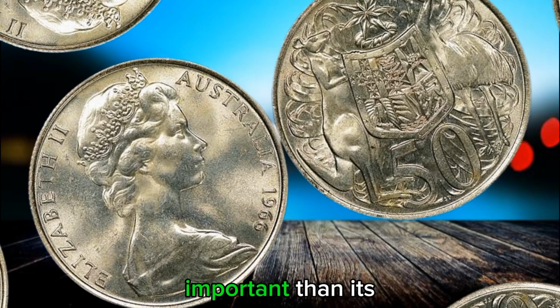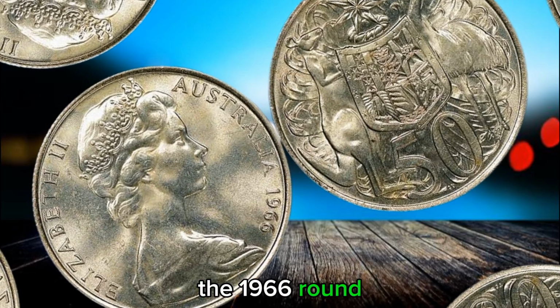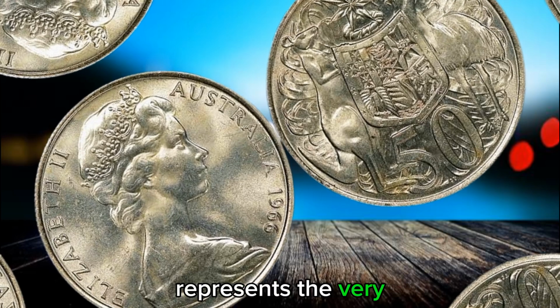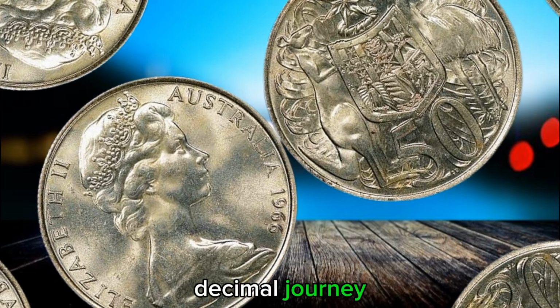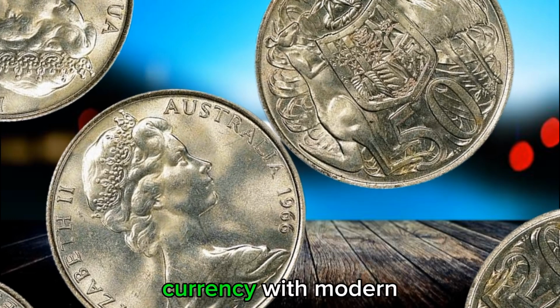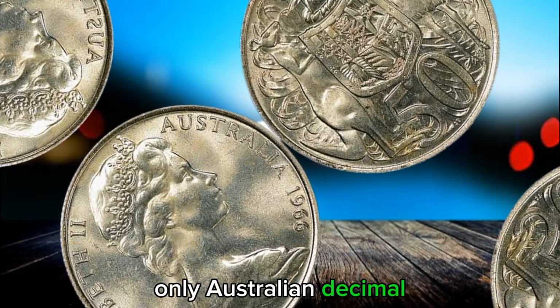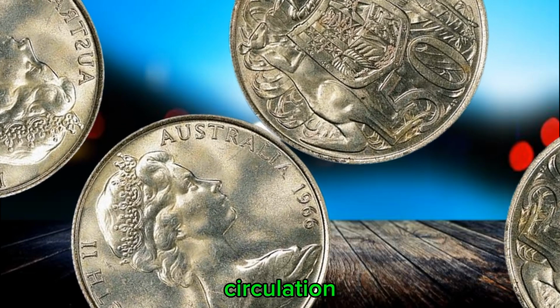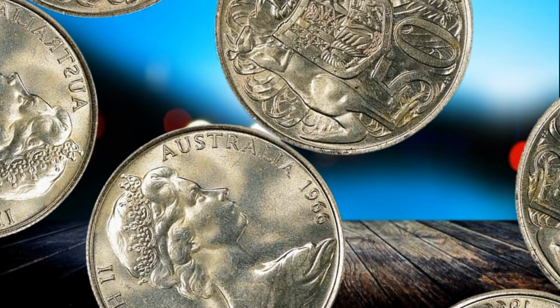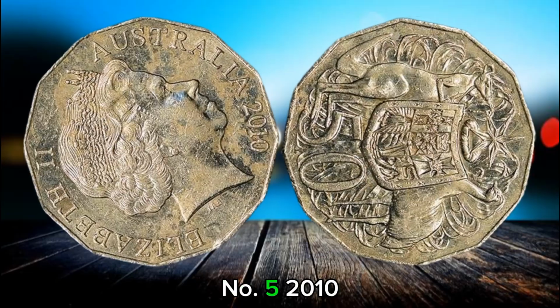But perhaps more important than its price is its legacy. The 1966 round 50-cent coin represents the very beginning of Australia's decimal journey, and with it, a numismatic treasure that links past currency with modern history. It remains the only Australian decimal coin ever released into circulation with silver content, making it a true outlier and a true icon.